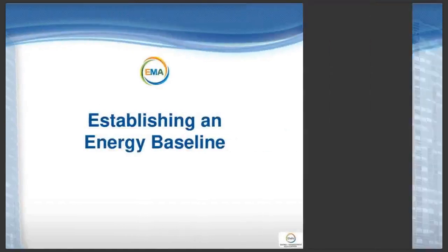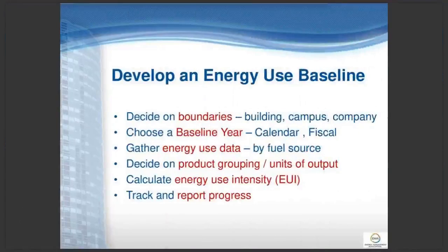So again, establishing an energy baseline, we'll talk a little bit about that. Now, what is a baseline? Well, what you're trying to do is establish where you are today. What is your current demand and consumption? What's the boundary that you're looking at? Are you looking at a specific building? Are you, for example, looking at a campus? Maybe you're a corporate entity, or you're a university and you've got a campus and you want to look in totality at all your buildings. Are you a company? Are you a management firm that has a portfolio of buildings? And what are you striving to do?